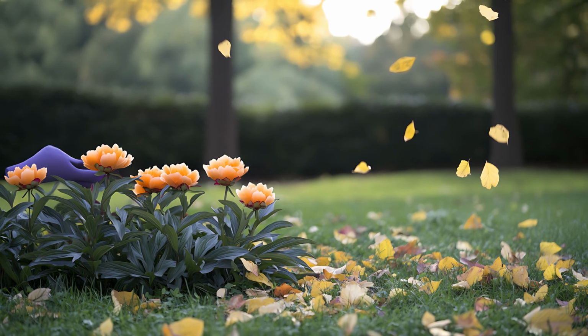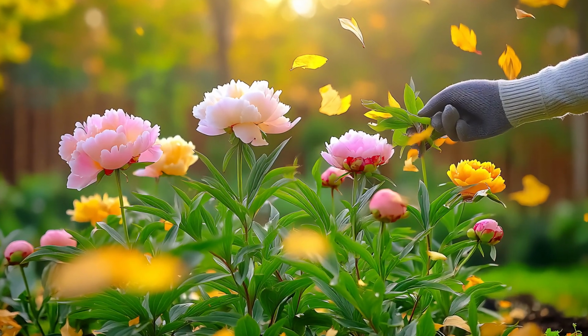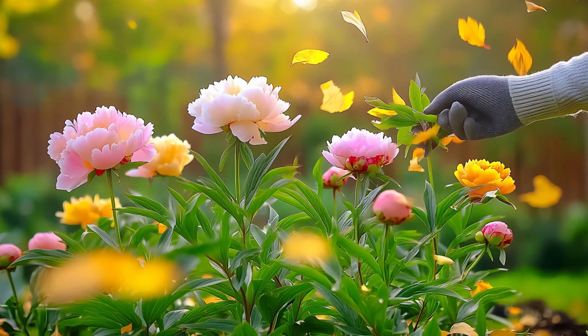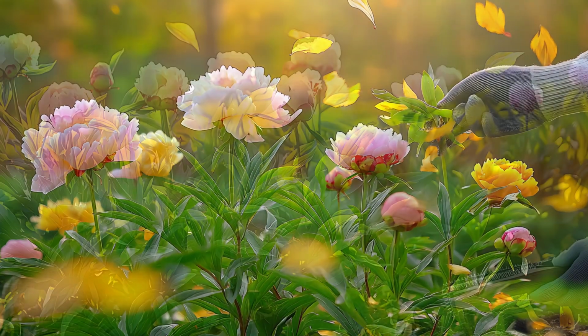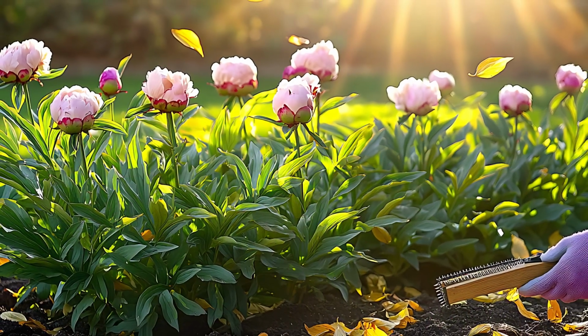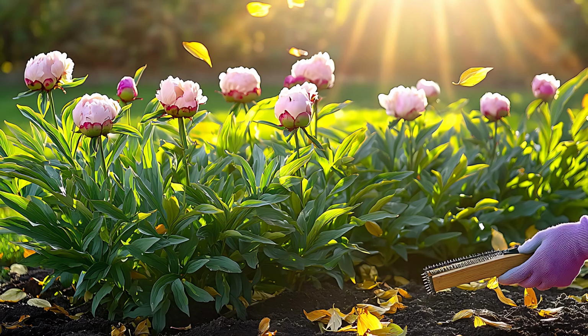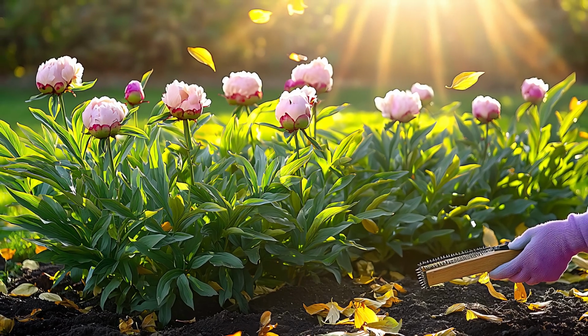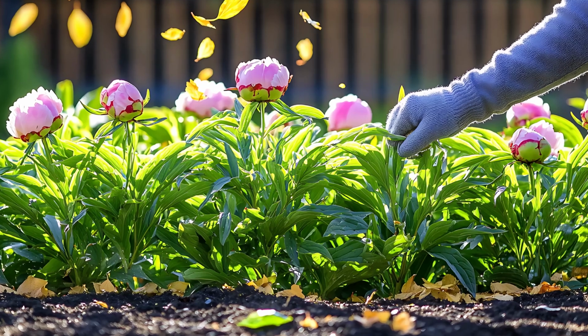Before winter sets in, apply a layer of mulch around the base of your plants to insulate the roots, especially in colder climates. If you grow peonies in pots, move them to a sheltered area or wrap them in burlap to protect against frost. Proper seasonal care ensures that when spring arrives, your peonies will return stronger and more beautiful than ever. Now let's take a tour of some breathtaking peony gardens for inspiration.